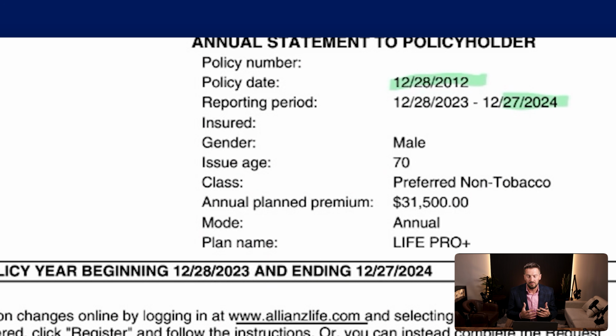Looking at this statement, we want to see a policy where someone is taking loans. This client opened this policy about 13, 14 years ago, at 70 years old, preferred non-tobacco. So this client was at an older age when they started the policy. Don't think you're too old to open one of these.